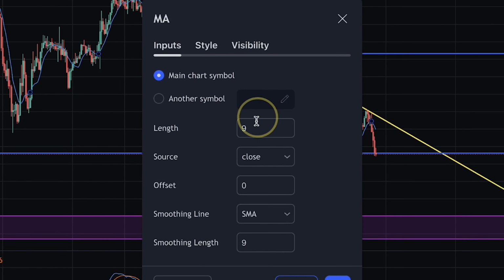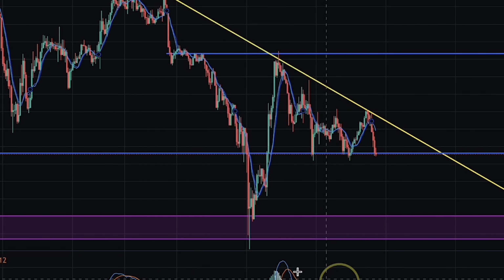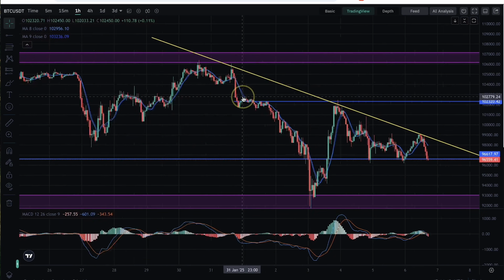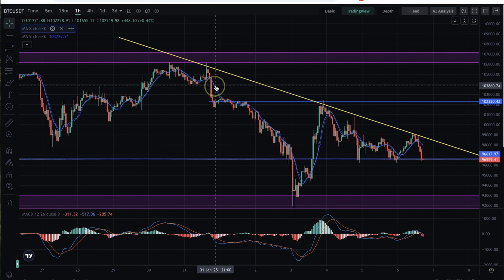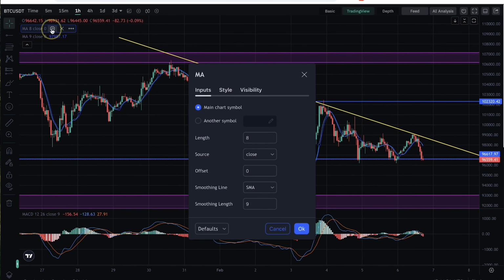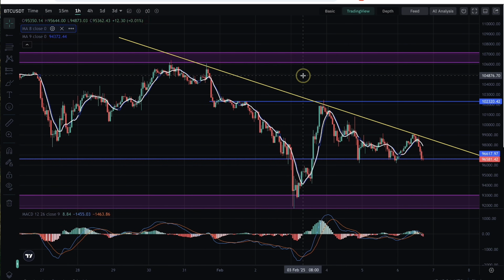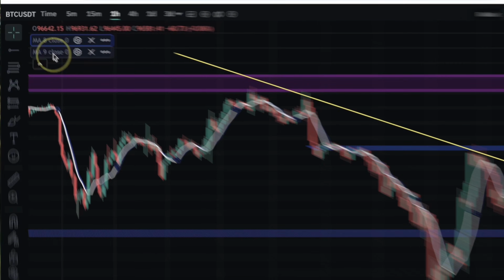Change this to 8. So see the tiny line. I don't know if you guys can see it. I can make it bigger to be more legible. Yeah, I can make the line thicker. I can also change the color. Let me change this one to white. The background is black already.